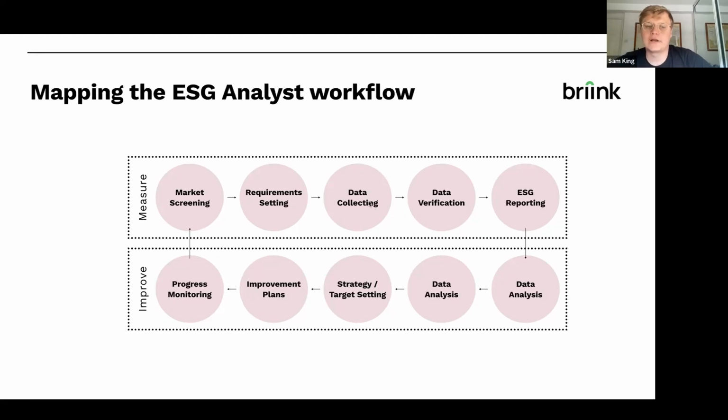But of course, it's really a closed loop where you want to then take that data and analyze it to also create strategies and set targets. How can we actually improve? And of course, implement those improvement plans to do the real work of ESG, let's say, which is figure out how to make your company or your portfolio companies more sustainable over time and monitor that progress.